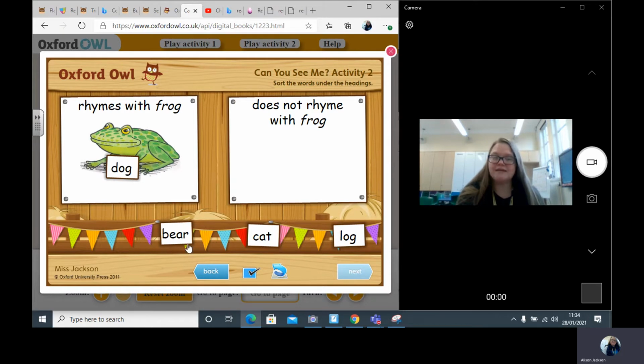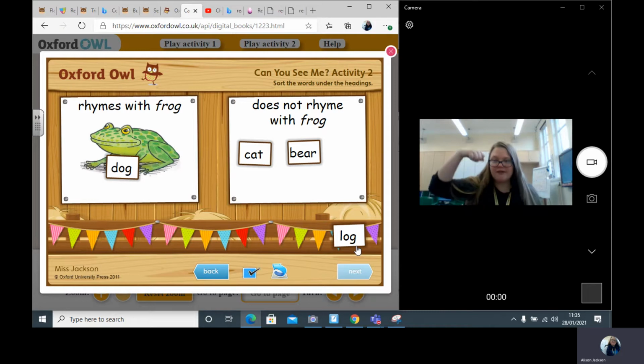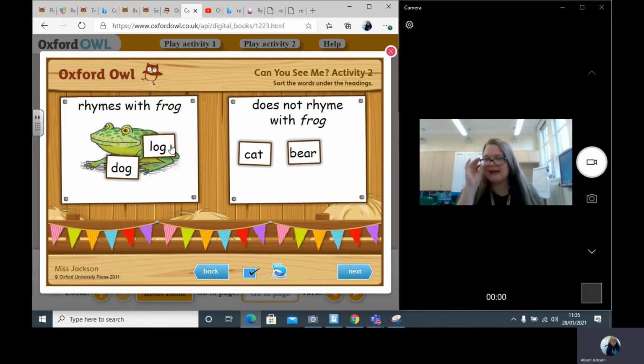Bear. Rhymes with frog, doesn't rhyme with frog. It doesn't rhyme with frog. It's got the air sound at the end, so it needs to go here. Next one, cat. It doesn't rhyme with frog. It's got the t sound at the end, not the g sound, so we know that doesn't rhyme. Last one, log. It rhymes with frog. It's got og, frog, log. We can hear that it sounds the same at the end of the word.